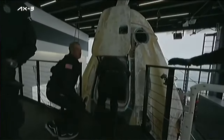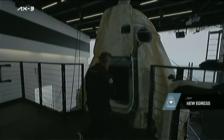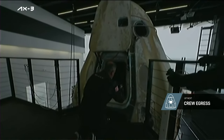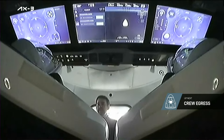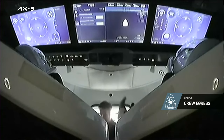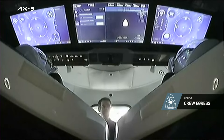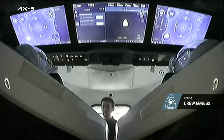And there is the hatch opening. Welcome home, crew of AX-3. Now that the side hatch is open, they are going to put a protective tool there to ensure that the crew is safe when they egress the vehicle. And their first human interaction with someone from Earth in the last 3 weeks.